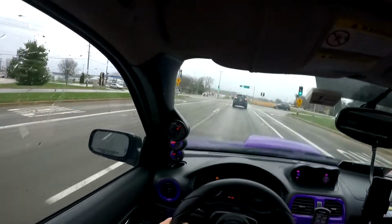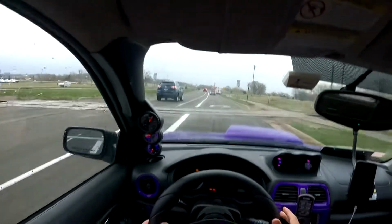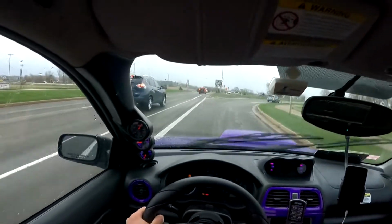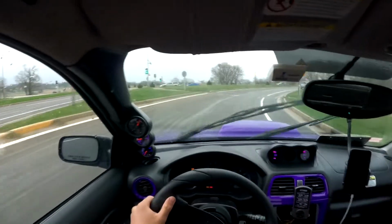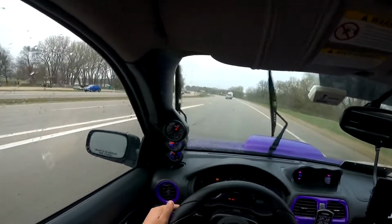I thought I could get away with putting it in second. Nope, didn't like that. As you know, about a year ago, I decided to try out this little Tron-themed wrap with black lines. I basically put them all over the car. Well, they're gone now. This car is back to just regular, normal purple.